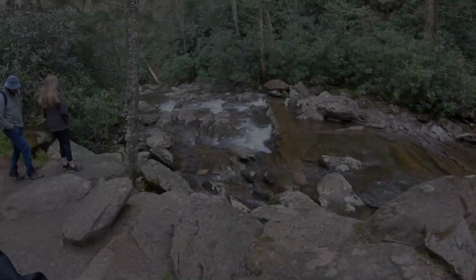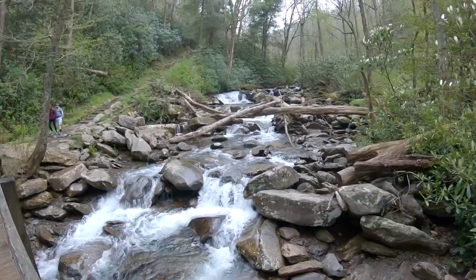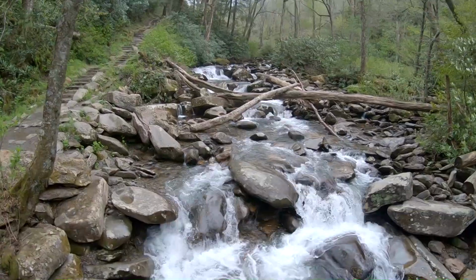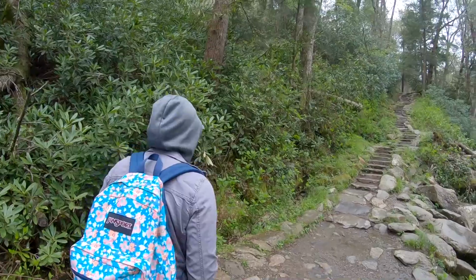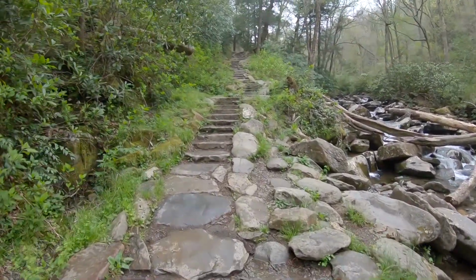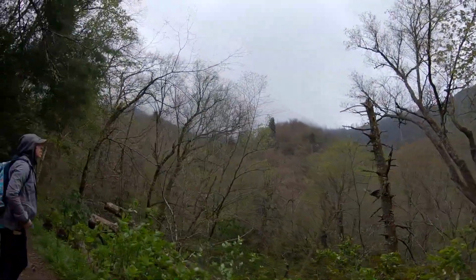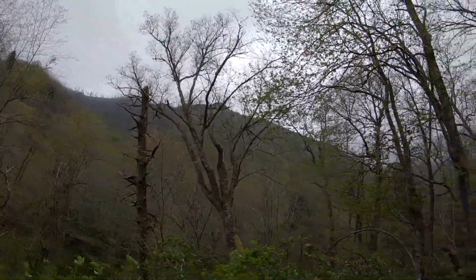Have a good time. Come up to another bridge here. Another awesome little waterfall section. It's been relatively flat. We had one little climb, and then it was another flat. Now we got some rocks. We'll go ahead and climb up these rock stairs. Another 20 minutes up the trail. Starting to elevate, out of breath a little bit. Another cool view of where we're heading.